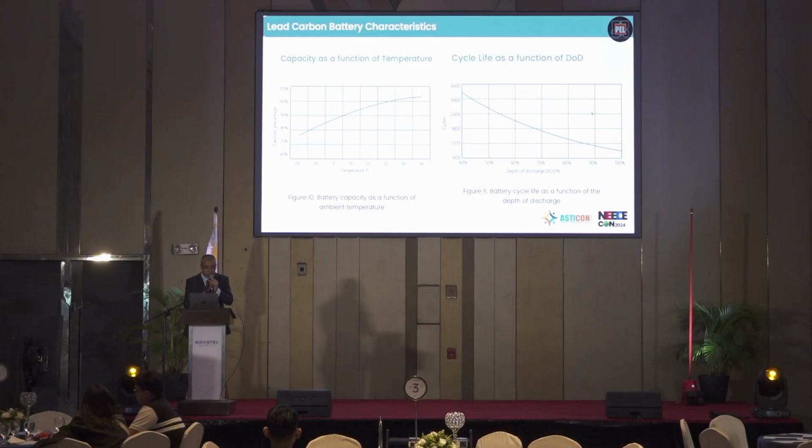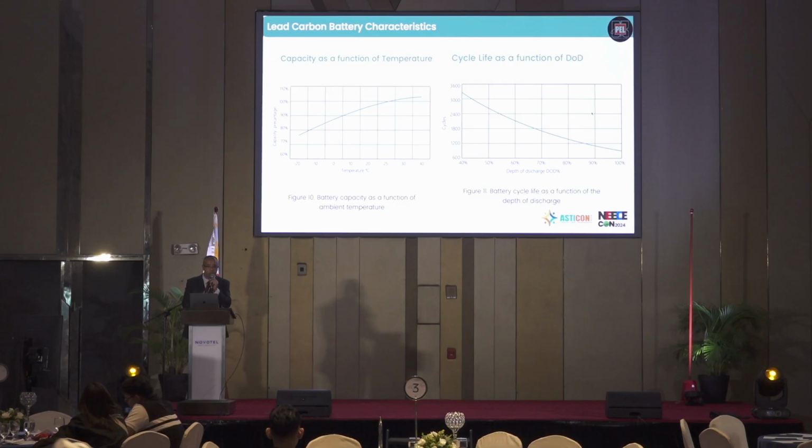So this just shows that it's similar to different types of batteries. As you operate at a higher temperature, capacity goes up. Lower temperature, capacity goes down. So this is similar to other batteries. The one on the right is the cycle life as a function of DOD.